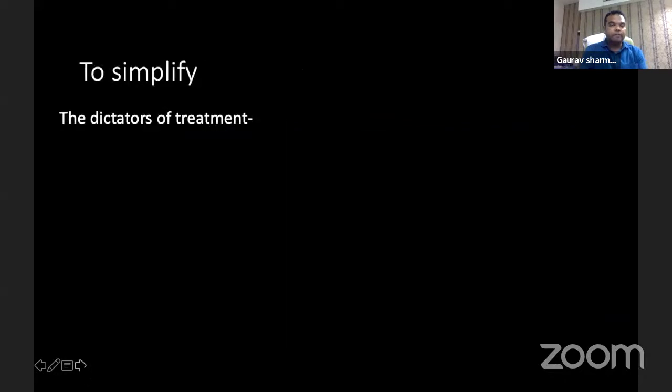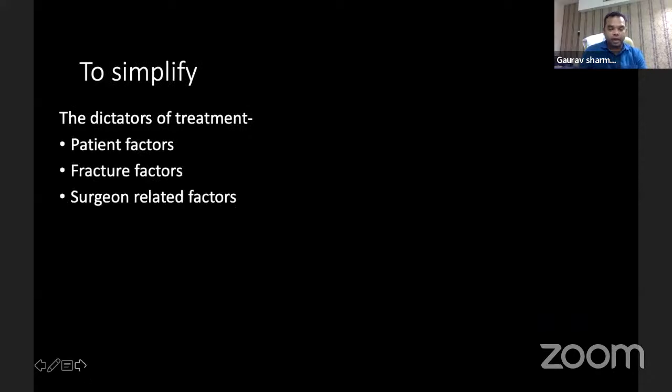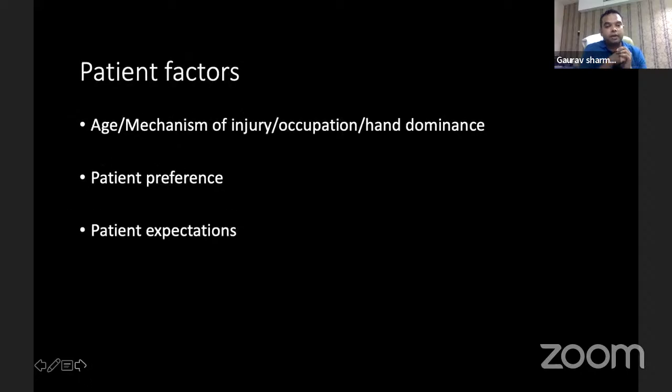So in order to simplify, the dictators of treatment could be divided into patient factors, fracture factors, or surgeon-related factors. Starting from the patient factors, the treatment modality could be decided based upon the age, mechanism of injury, occupation, hand dominance of the patient, patient preference. Many times we come across patients who say a relative or friend of mine was treated by a particular modality for a similar kind of fracture, so I would like to prefer that, or is it better than the other, or I would like to go for a conservative line of management, which is again very common in our country.